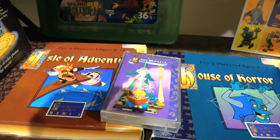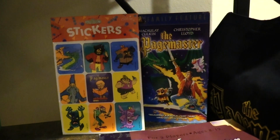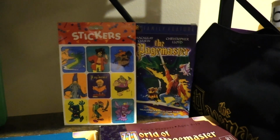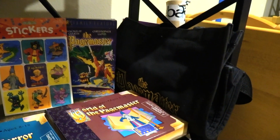All Pagemaster storybook cassette. Stickers. Pagemaster in a regular VHS sleeve. I have to have every version of the Pagemaster. Pagemaster tote bag.